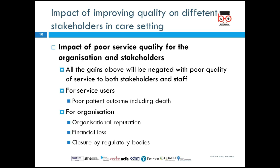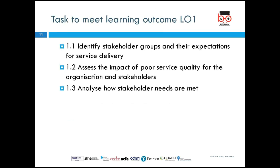But in the organization, with poor service delivery, if the Care Quality Commission comes in, the organization is going to be blacklisted. And that is going to go against the reputation of the hospital, or the home, or the GP surgery, or the mental home, or the hospice, or whatever it might be. And if it's an NHS foundation trust, they can be sued, and this will be a huge financial loss. And the worst of all, it could lead to closure, because once the CQC comes in and recommends that the service patients are receiving in hospital A or B, or in care home A or B, is substandard and not fit for purpose, the facility is what? Closed. So this will be the impact of poor quality service on service users.